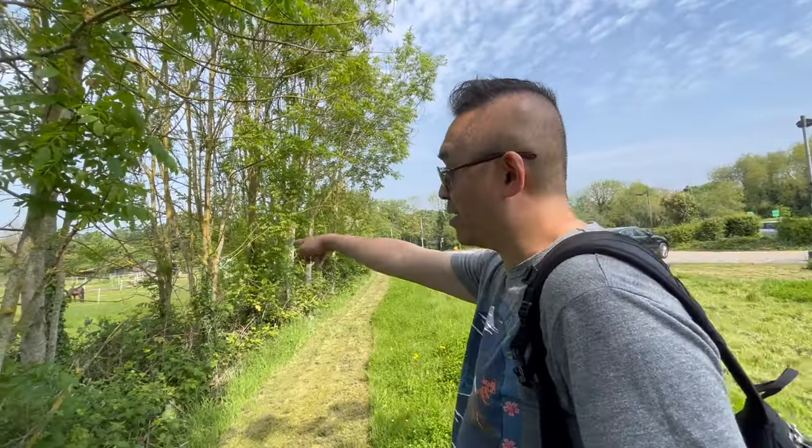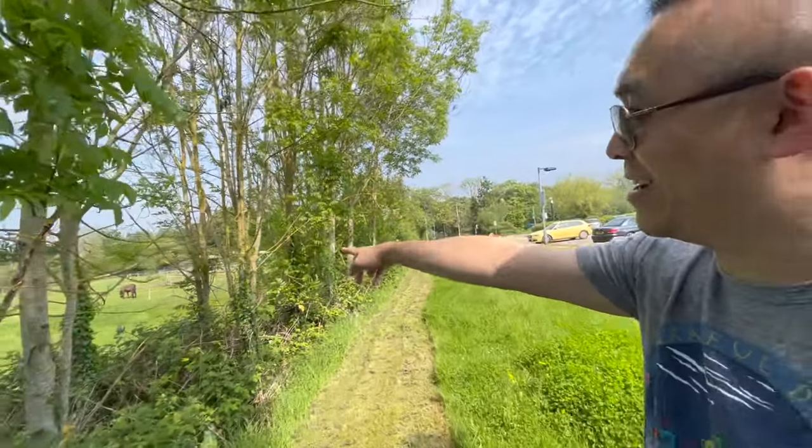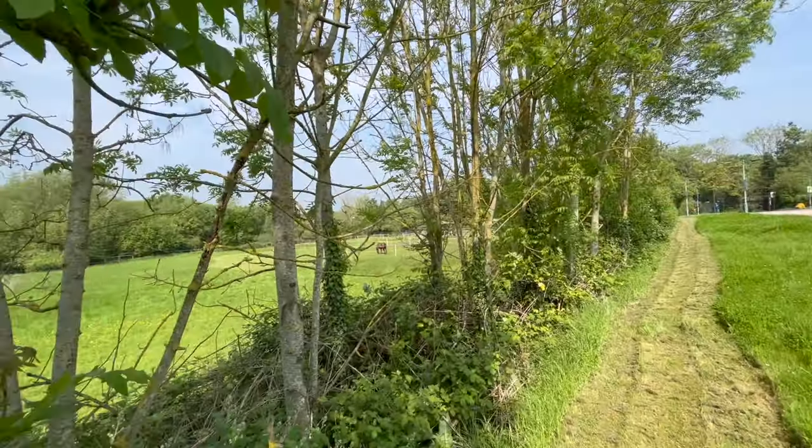I can remember one of the newspapers I worked for was always saying, oh, we must make the Isle of Man ferry. I've spied a horse over there feeding. Oh, wow. Look at that. Just one.